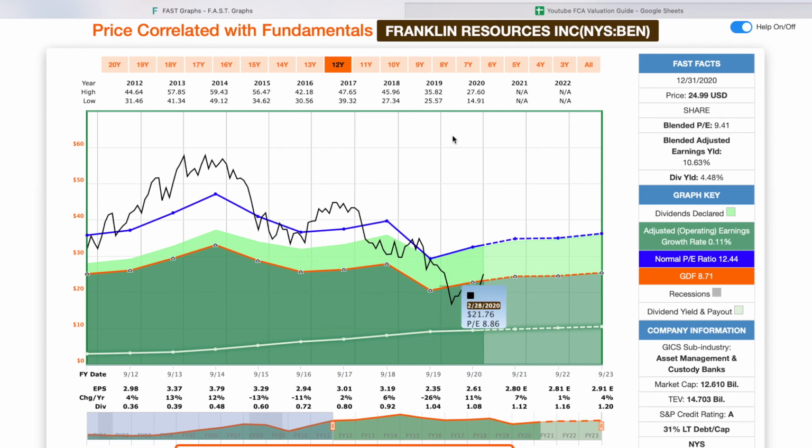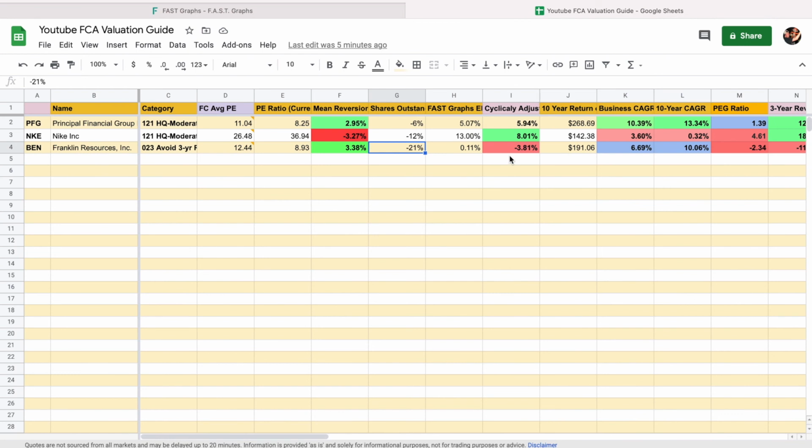And so when I do my calculation, taking that into account, I actually get a negative growth rate, a pretty substantial negative growth rate during this time period. Fast graphs, if you just use theirs, is basically flat. But when I count these buybacks in, then it goes almost minus 4% per year. They're earning less each year, less and less each year. So their earnings are actually shrinking.